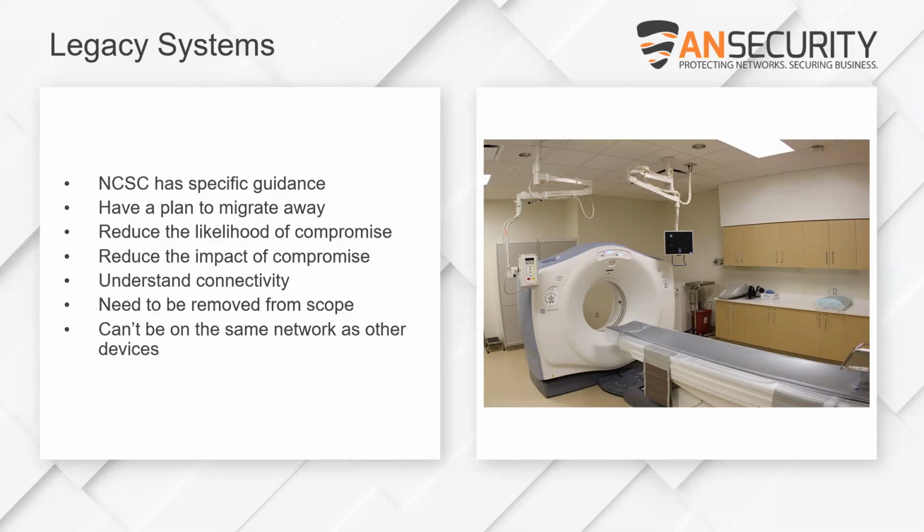Sometimes it's a simple case of wrapping that device up in its own VLAN, removing access to the internet, and then using your firewall or other similar services to allow only specific access to specific network resources to and from that device, only the bare minimum that's required to enable it to continue to function as normal.